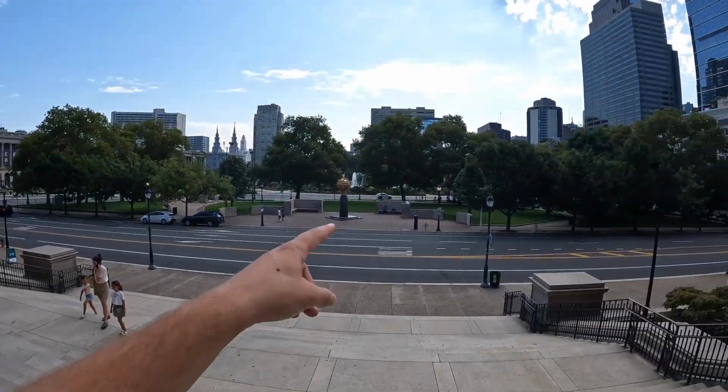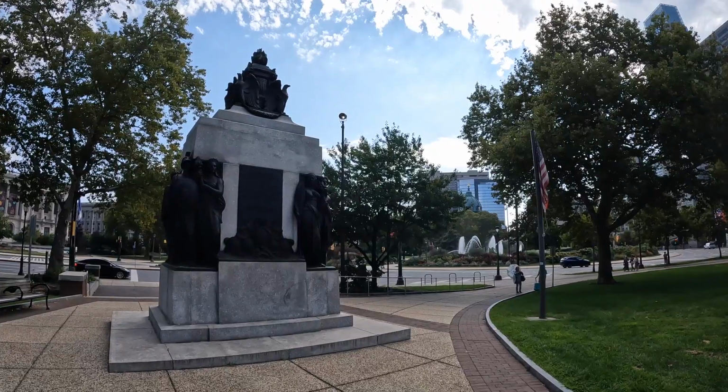I'm not spending $25 to look at that statue. Definitely a cool Benjamin Franklin statue sitting in there. Gotta head through this park right here, which is Logan Square, on our way over to Philadelphia City Hall.